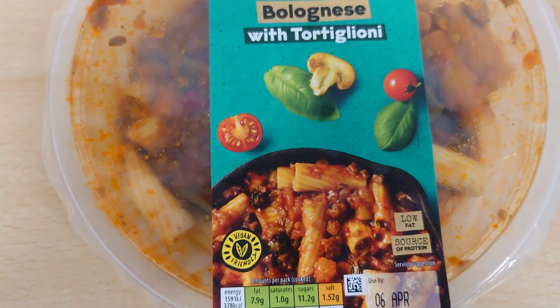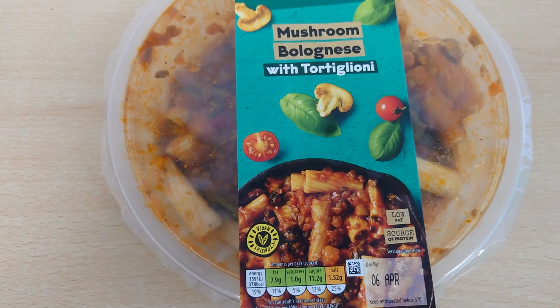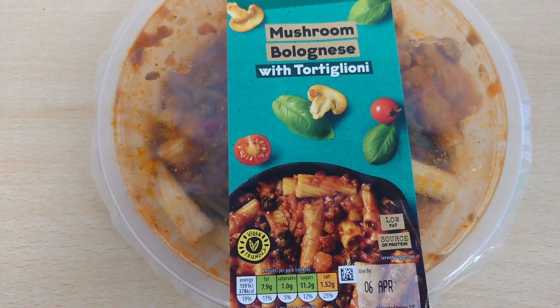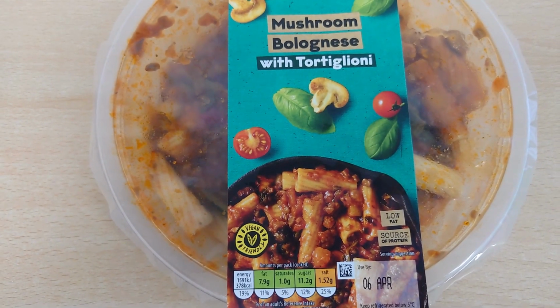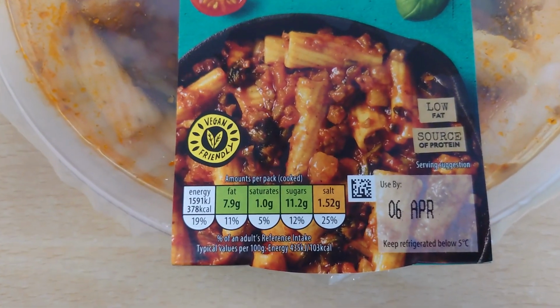Hello, you lovely person, and this is what I have for my lunch today. Many of you will know. Yeah, mushroom. It's got mushrooms in it. I'm a mushroom avoider, but I'm trying, and as is often the case with a bolognese type dish, I think the mushrooms are going to be very small, so really it's just a matter of whether it actually tastes mushroomy.